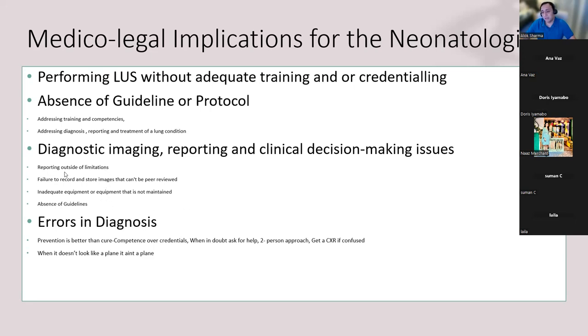A very good example is, try not to overinterpret. One of the terminologies I use is, if it doesn't look like a plane, it ain't a plane. Seriously, if you look at something and you recognize it, and pattern recognition is very important, that's good. But if you look at something and it doesn't look normal or doesn't look like something that you've pattern recognized, bail out, guys. Default to what standard practice would be: get a chest x-ray, clinically correlate, ask your pediatric or adult radiologist for help if they can help you. Go to a level 2 or a level 3 if you're in a level 1. Further that help approach.